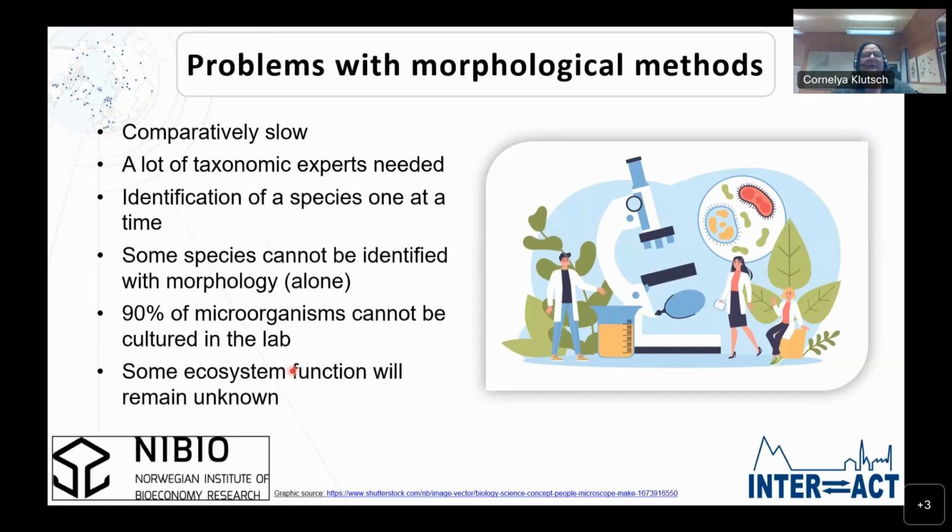just on the exterior appearance alone. For microorganisms, about 90% of the species actually can't be cultured in a lab. This means we can't grow them, and this means we can't study them in detail. And what this means is that with this approach, we rarely come to study the ecosystem roles these species have, and it's quite slow.